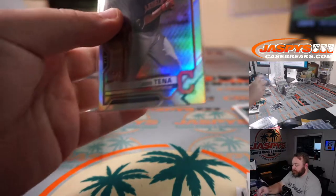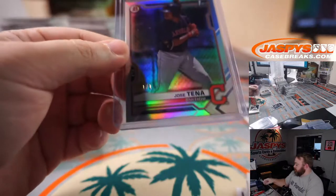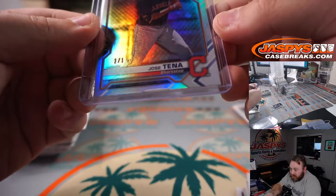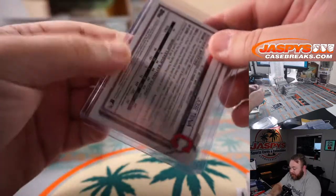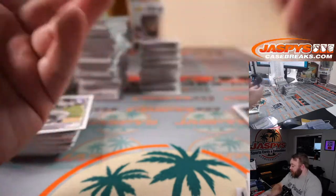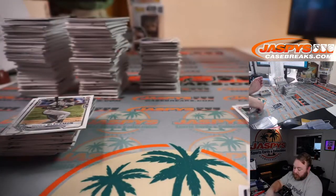That sucks. You can see it there. Well, one of one.